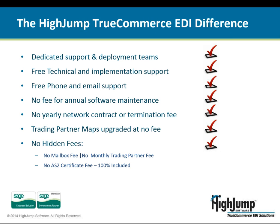The meter's not running. There's no fee for annual software maintenance. With a lot of other add-on products, once a year you've got to send them 15, 20, 25% of the original purchase price for maintenance. There is no maintenance cost with our software, and there's no annual network or termination fee on the network.